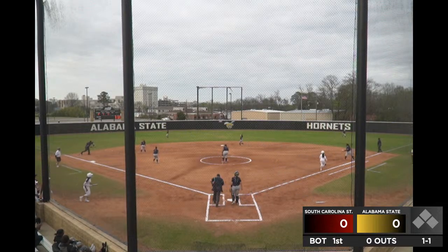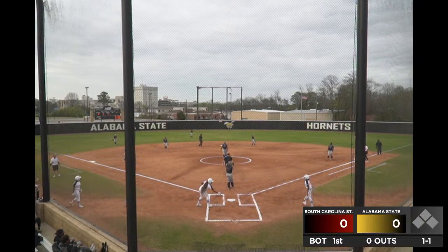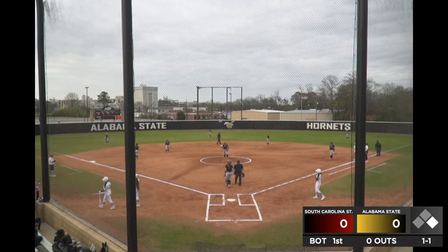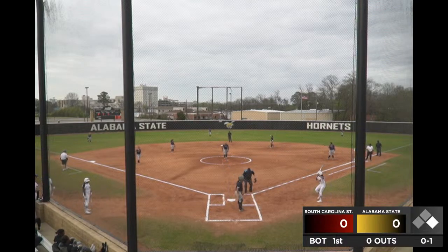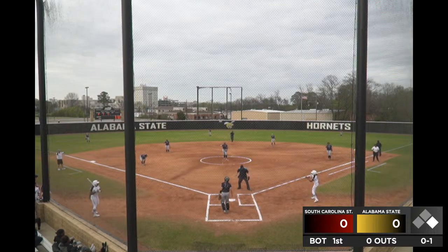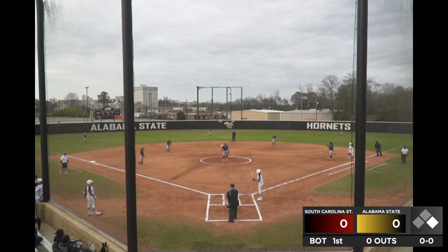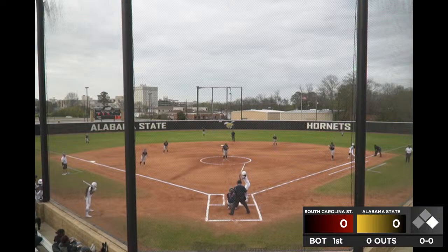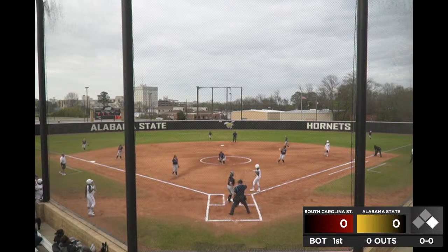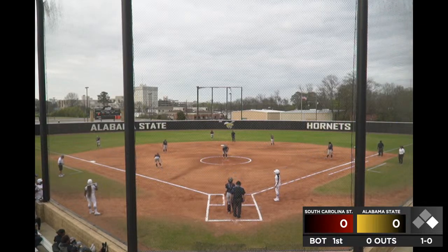And Miller with the 1-1 pitch is hit to left field. And Myers gets on first. Good start for Alabama State. Got a runner on first base. It'll reset with no balls and no strikes. Coming up next to bat, the center fielder, number 1, Kendall Doremus. And Miller with the 1-1 pitch. Doremus tried to go for the bunt there, but it makes it 1 ball and no strikes.